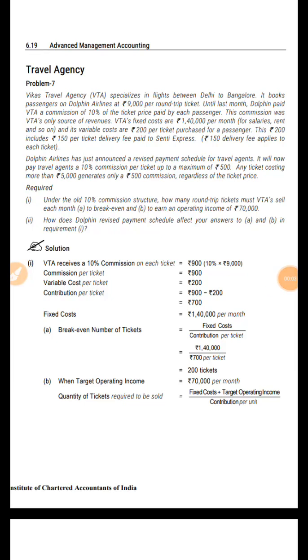Question number 7. Travel agency problems. Vikas Travel Agency specializes in flights between Delhi and Bangalore. It books passengers on Dolphin Airlines at Rs 9,000 per round trip. Until last month, Dolphin paid VTA a commission of 10% of the ticket price paid by each passenger.